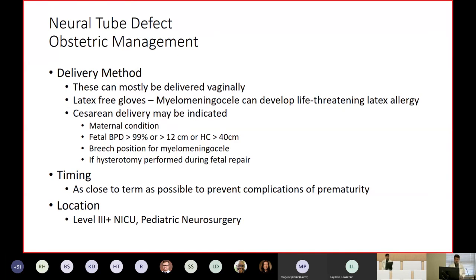We want these babies to deliver as close to term as possible to prevent complications of prematurity in combination with the neural tube defect, and delivery should be done at a location with at least a level 3 NICU with pediatric neurosurgery availability.